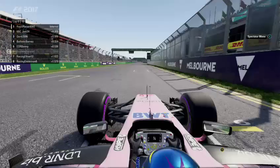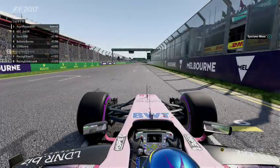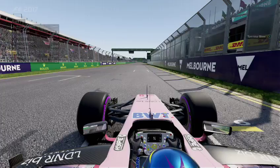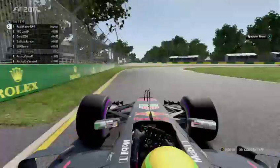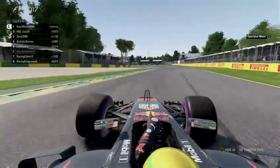Okay, is he out of the race? How is Thomas retired? Thomas! Oh, he's taken out the formation lap. Anyway, so here we go. Rapid Racer in first.